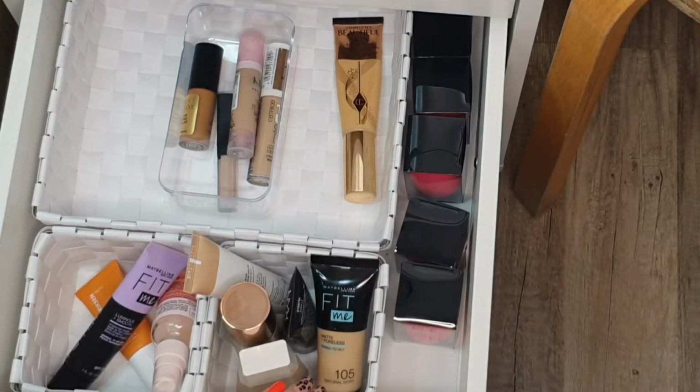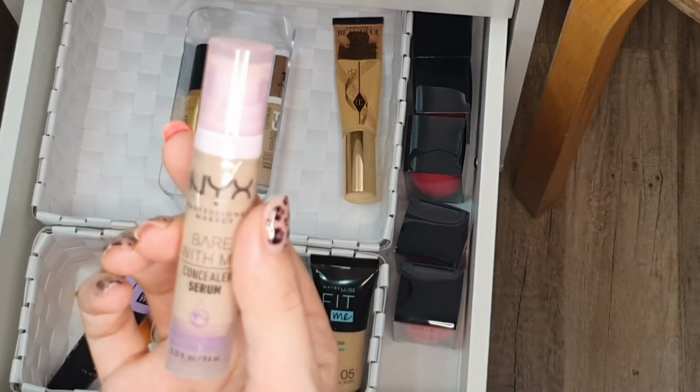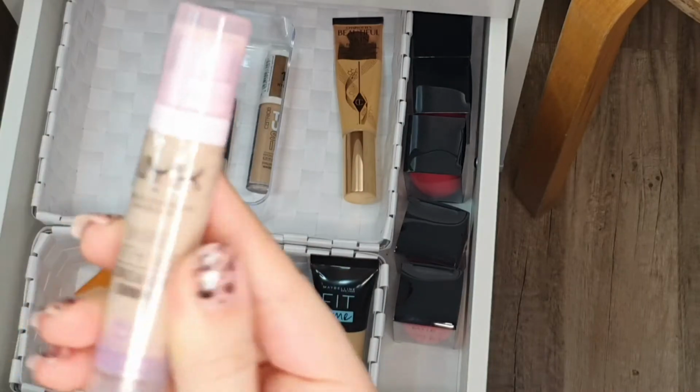And I'm not gonna take any foundation either, so we are gonna take just one concealer or two maybe. This one, that is the NYX Bare With Me concealer serum, and I have the shade Light. I'm gonna take this one and maybe the project pen one.